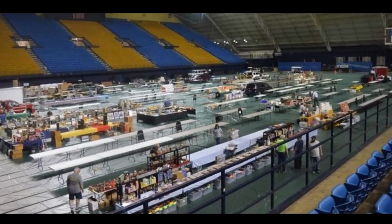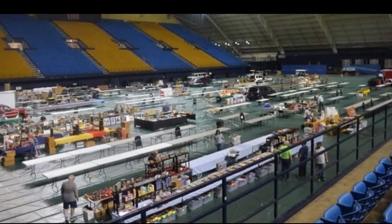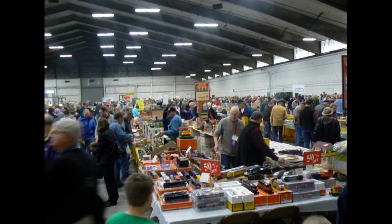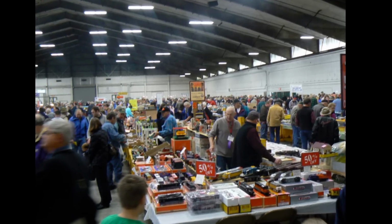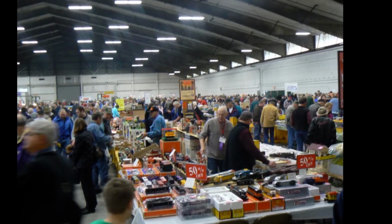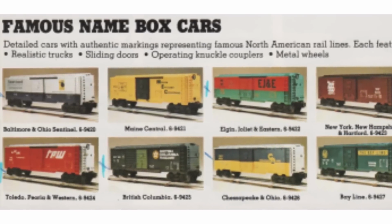Spring train show season is upon us, and many of us will be browsing, shopping, and spending our way through hundreds of local and regional shows over the next few months. And on most of the dealer tables, you will find boxcars, especially boxcars made since 1970. Why? Because of the sheer quantity of models produced.